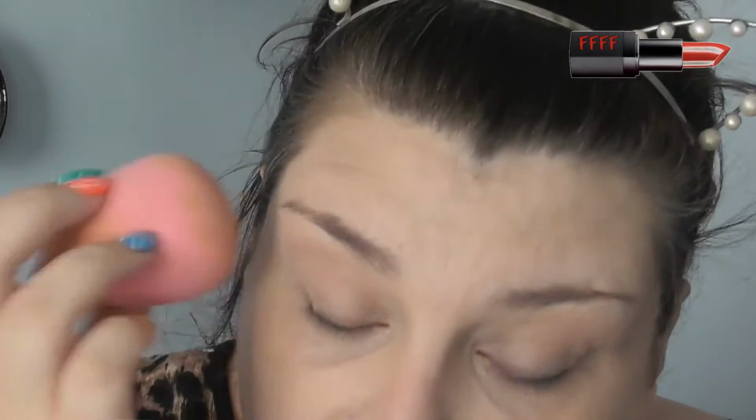Alright, just tap over with the sponge to get rid of any stipple marks or brush marks that are going to be left. I mean, it's definitely what it said it was. It's a sheer medium. Quite nice coverage, actually. Feels very, very lightweight on the skin.